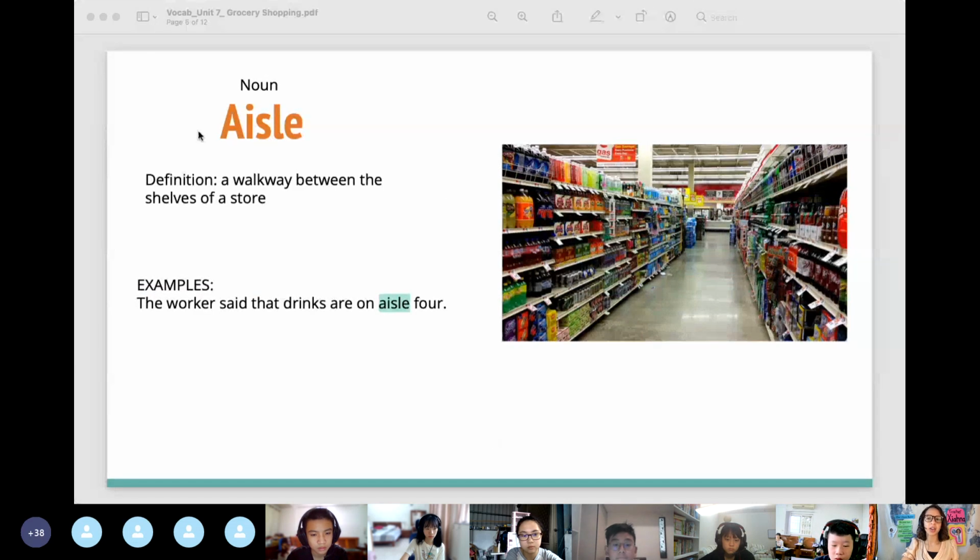Next word, aisle. Aisle. Very good. Now, this is a tricky word because there's an S in the middle of this word, but it's silent. You don't say the S. So, again, just aisle. And you guys said it perfectly. So, an aisle, when we're speaking about at the store, it's the walkway between the shelves. So we learned the word shelves in our last story. So we see the shelves with the drinks on them. And this space right here is the aisle where you walk.